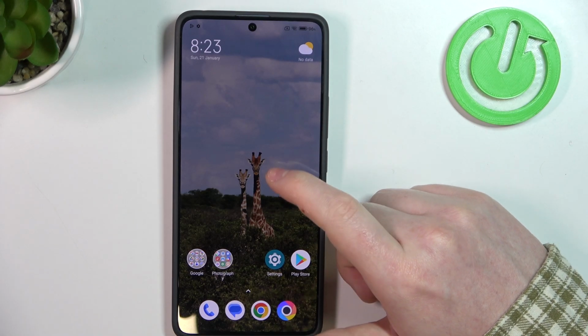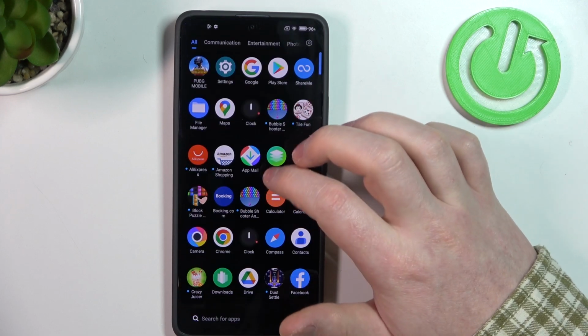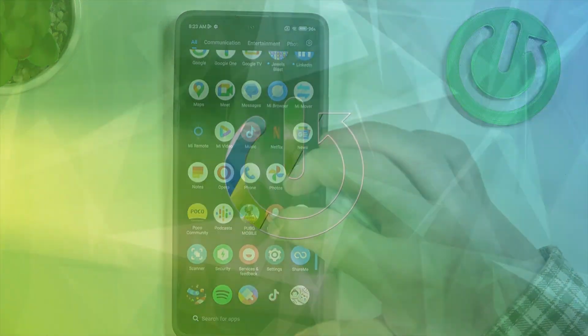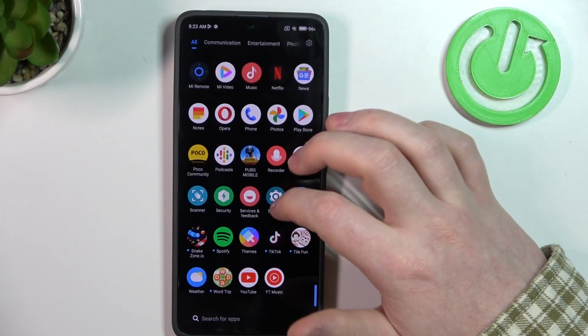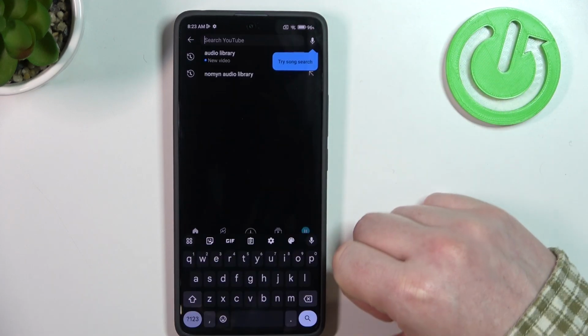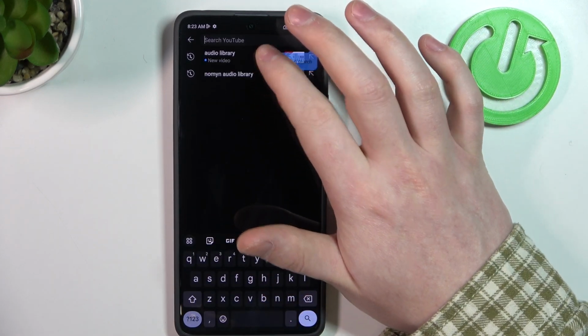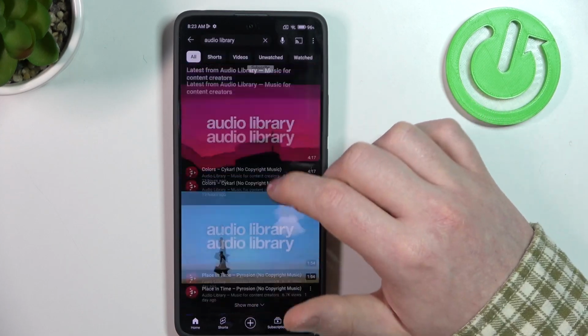Hello, in this video we're gonna check if there are stereo speakers on the POCO X6. And to do this, we'll need to play some music on our device while covering all of the speakers. And here I'm just gonna find some copyrighted music.